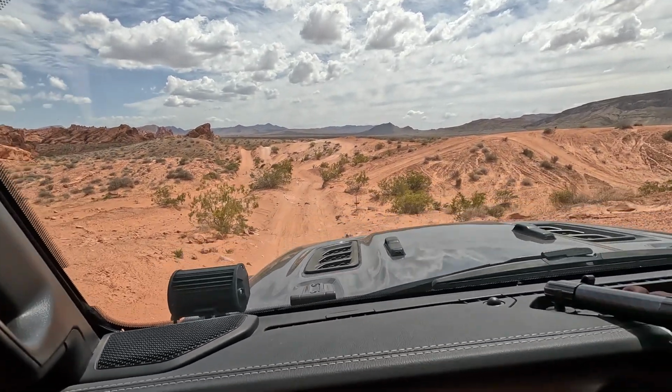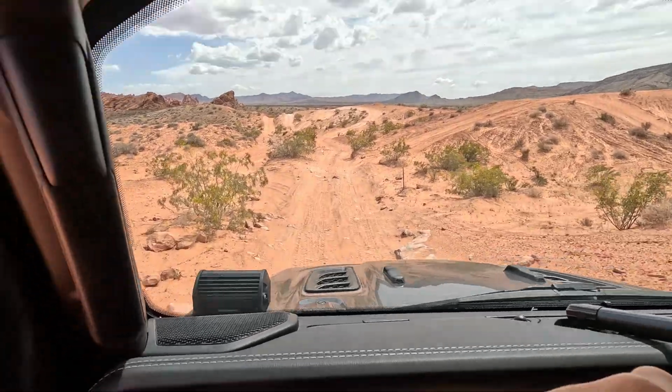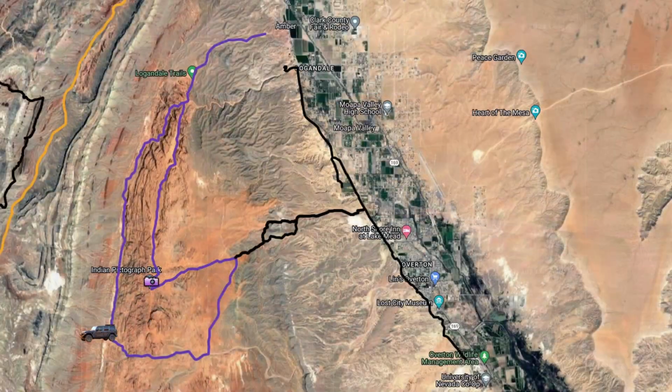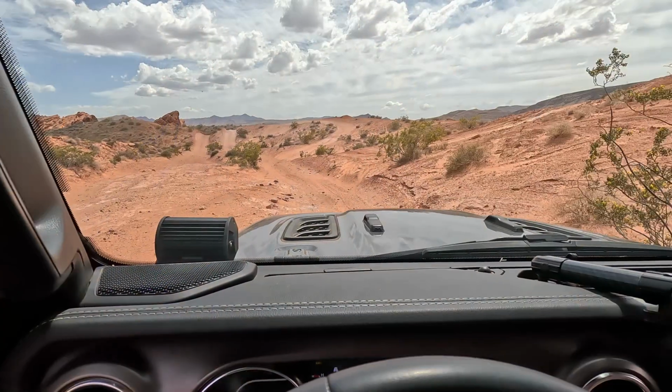Actually, the first slightly challenging portion of the main road we found. Approaching the south end of the loop, we found a few fun little rolling hills before heading east.